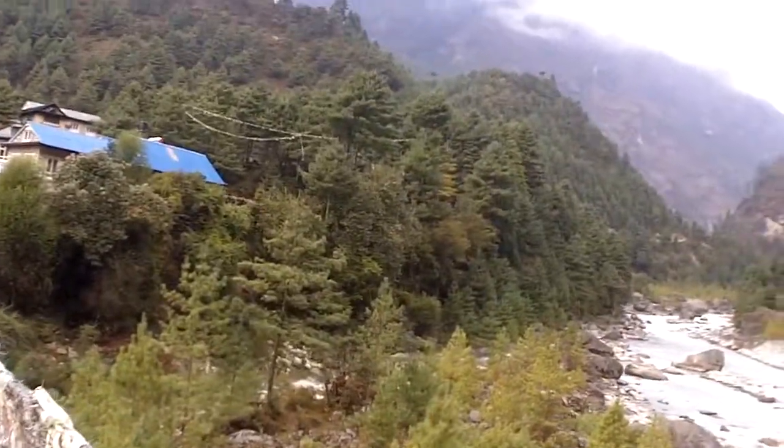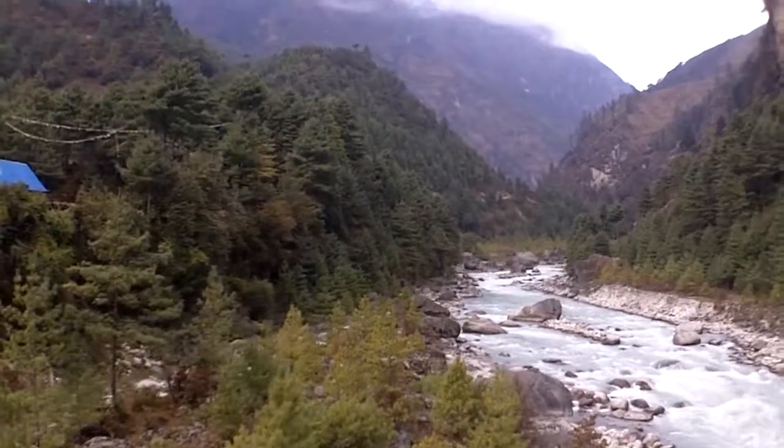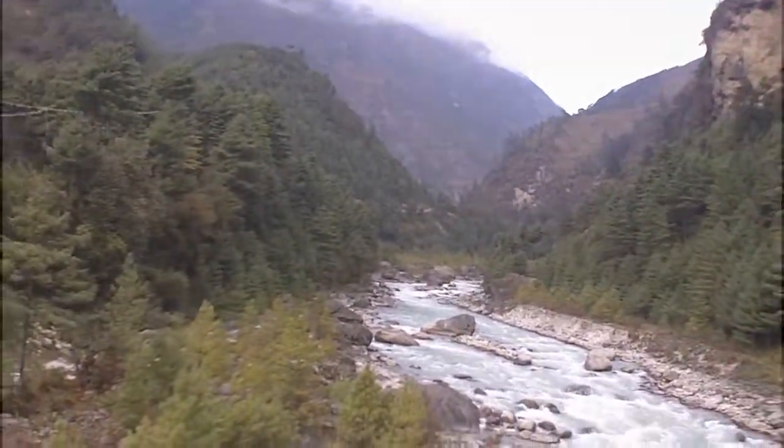And I just want to leave you with that little view of the valley. If you can see right at the top, in the middle of the picture, at the top of the river, you can see the size of the boulders there. Absolutely huge, house size, two house size boulders.